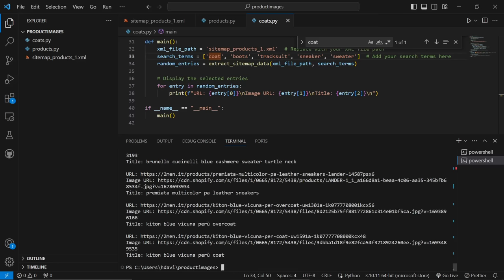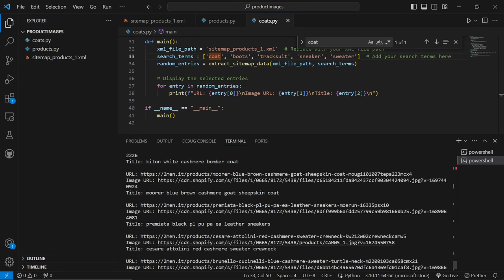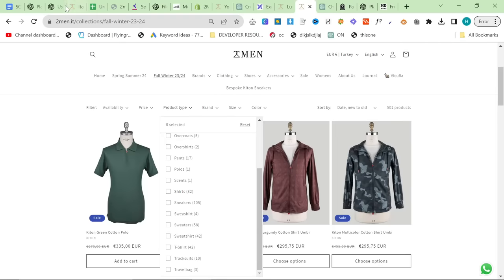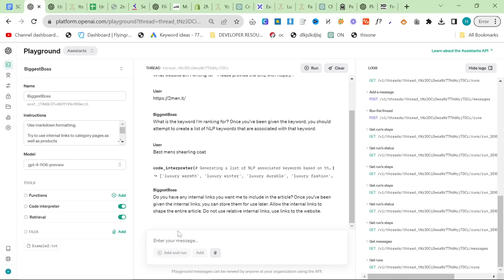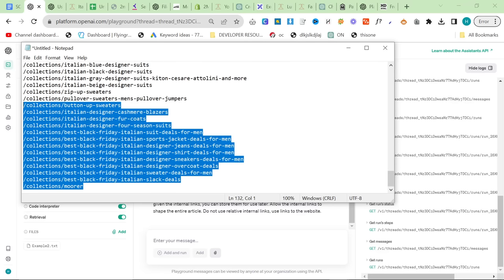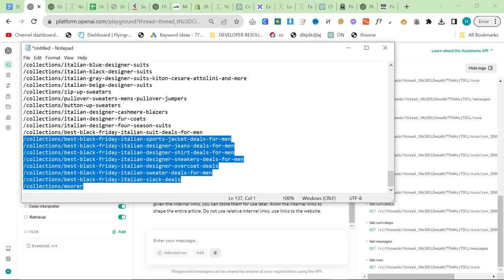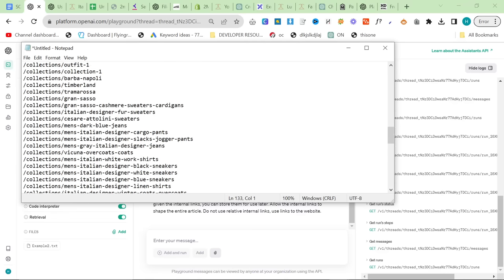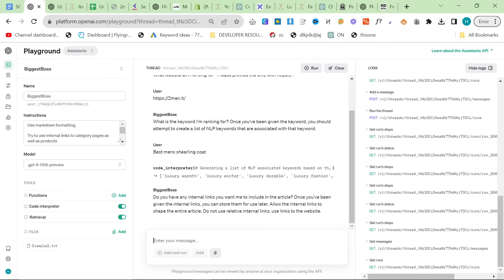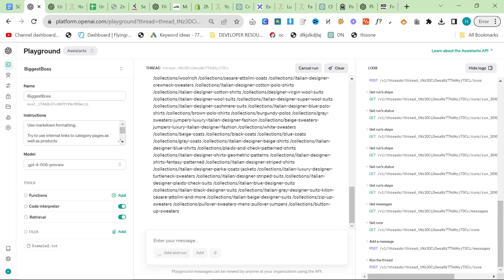Let's try it. Overcoat, turtleneck, sneakers, sweater, sheepskin coat. Okay, that's fine. No problem at all. Do we have internal links? Yes, we should have some internal links. I'm actually going to cut these down just a little bit because I feel like it's confusing it. Whatever. There are some nice categories in there that I do want to rank for, so never mind.